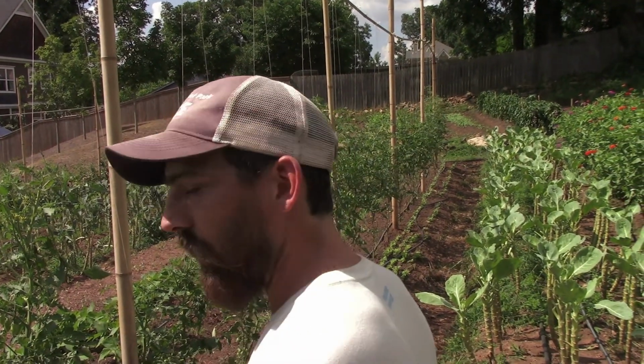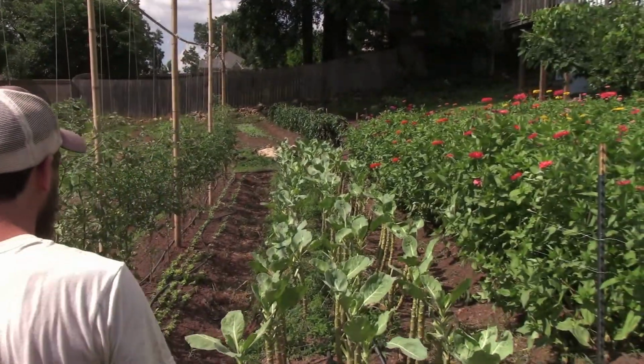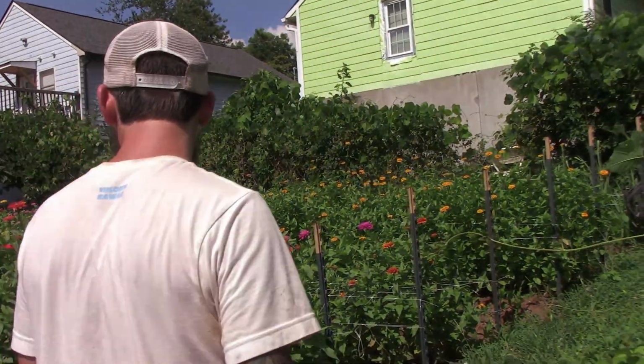And oftentimes early in the season, we'll do our tomatoes and our onions in the same bed. Pull the onions out, and then we'll cultivate it, get it ready for salad greens and basil and stuff. Yeah. Really working it and keeping that soil healthy by doing a lot of heavy crop rotations.